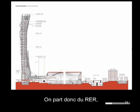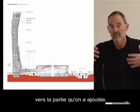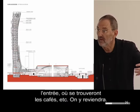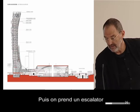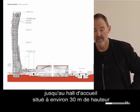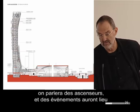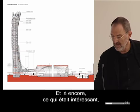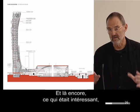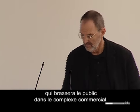So here we are from the rail as we come through the commercial, as we move up to this additional piece we put, that's the entry piece, which is going to be the cafes, etc., which I'll talk about in a minute, and then moving up an escalator to the plus 30-meter level, and from there through the building, and there's a series of skip-stop elevators, which I'm going to talk to, and a series of events that take place as you move up until you get to the roof deck. And again, the interest here also was the building as an economic generator, as an engine, as it pulls people through the commercial complex.